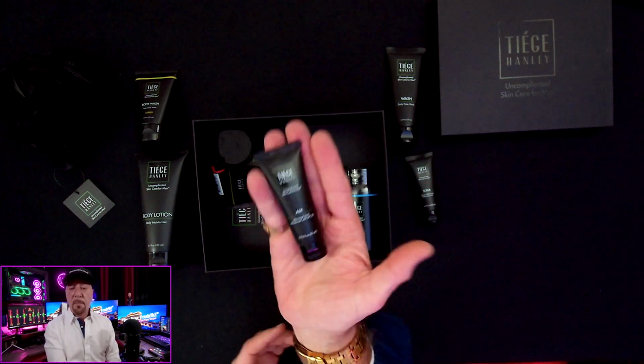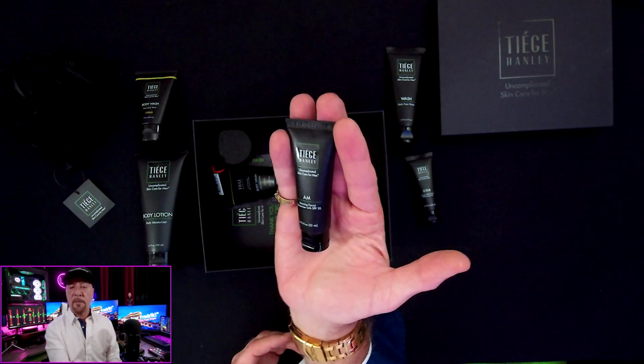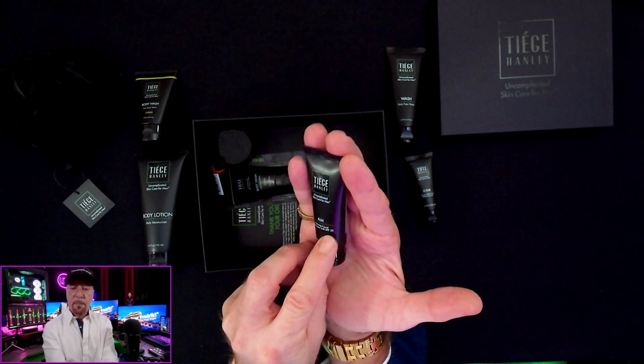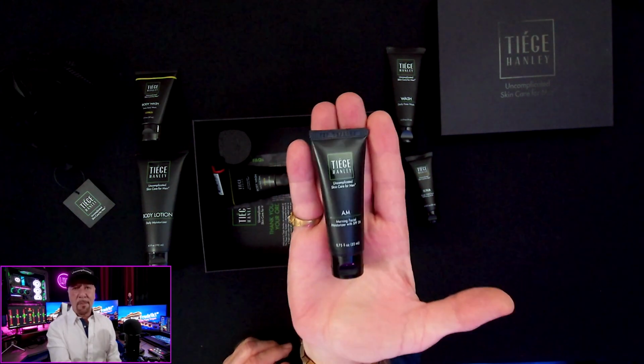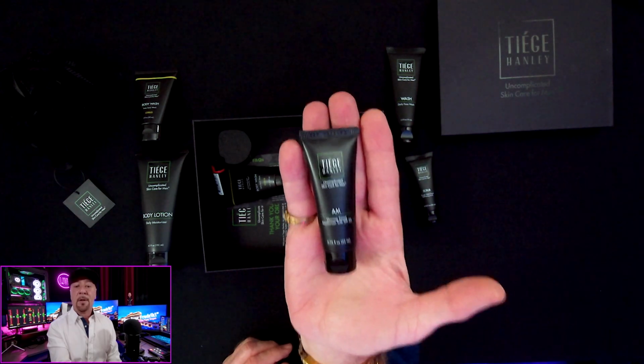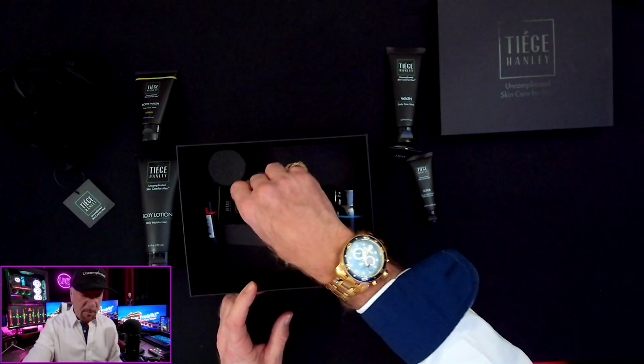And this is my AM. I put this on. This has the SPF, SPF 20 in there, and it's a moisturizer. Put this on in the morning before I head out, and I am good to go. Bam. All right, let's see what else we got here.